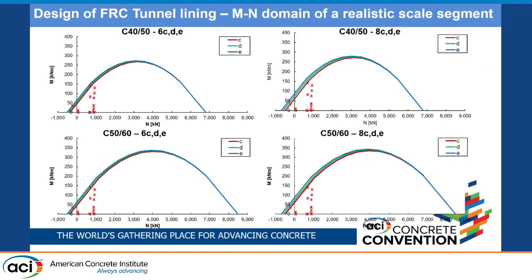And these are some other diagrams. In particular, we have seen that by changing only the type of the fibers and keeping the same density, so 40 kg per cubic meter, we were able to arrive at a bending strength class of 8D.